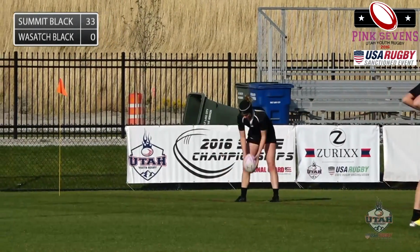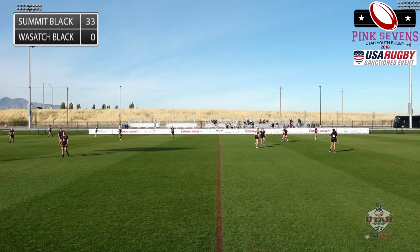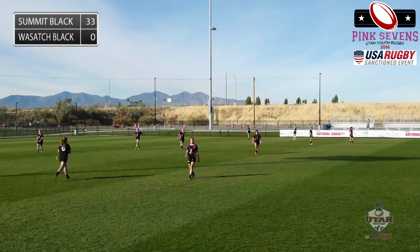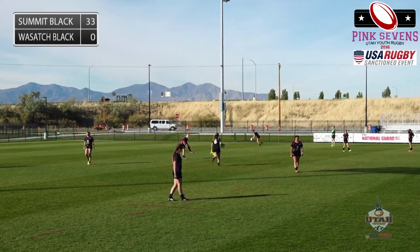But really like the pass, and you saw a lot of passes in front of the player. We talk about passing for the player, not to the player. And what that means is putting that ball a good half meter, meter in front of them so that they can run onto it, and it's not stopping their momentum. And you saw that there was a good attacking line that they had.